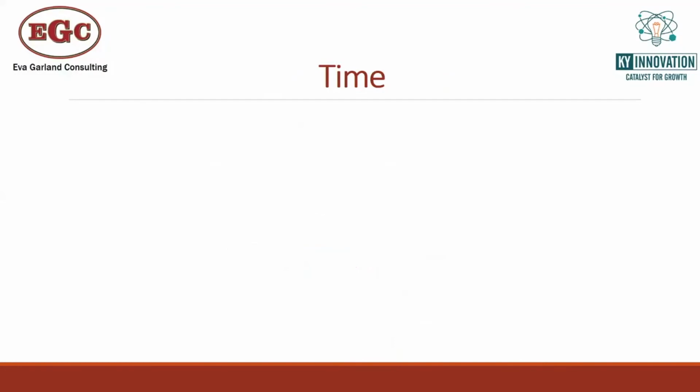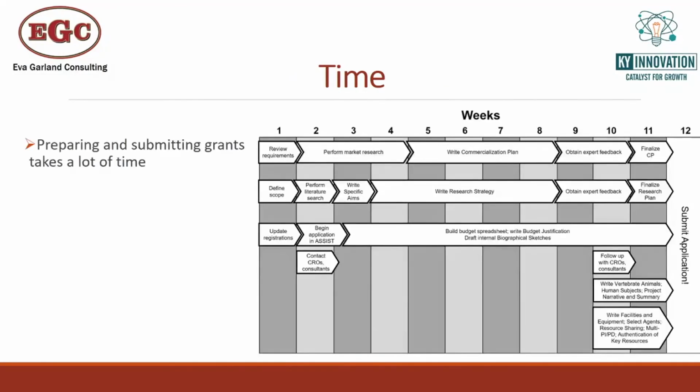And as I mentioned before, and Eva had alluded to before as well, time is very important. So this is just a schematic of how much time we estimate it takes to put in a phase 2 NIH proposal. Preparing and submitting grants takes a lot of time. There are a lot of details, a lot of little things that you might not have thought of. There's a lot of moving pieces. And so giving yourself sufficient time ensures that you will be able to meet all of those needs in a competitive way. So we have actually estimated that it takes about 100 hours to put together a phase 1 NIH proposal, and about 200 hours for a phase 2 NIH proposal.